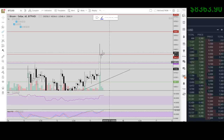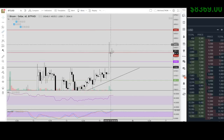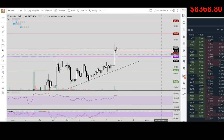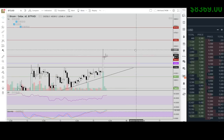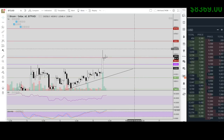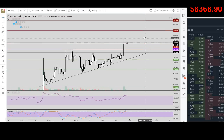Like I said, if you were looking to add, this is probably your first point of support here, your first point of possible support, and this is your second point of possible support. So those are some areas to keep an eye on. Okay. As far as shorting goes, when we get to an idea that I think is more viable to short, I'll start talking about it.